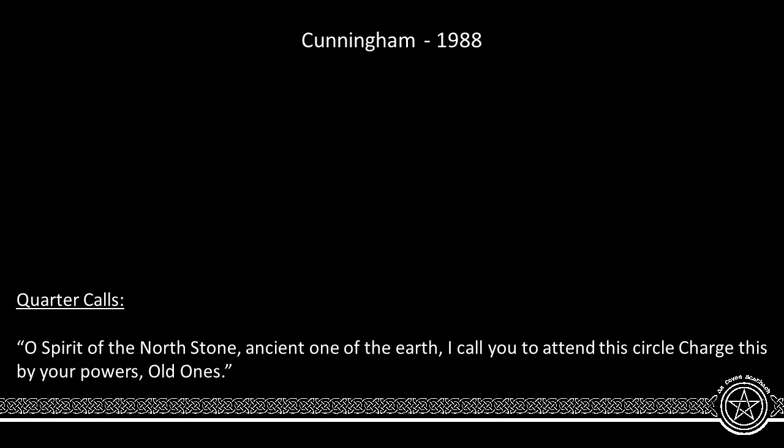Cunningham, 1988. O Spirit of the North, Stone, Ancient One of the Earth, I call you to attend this circle, charge this by your powers, Old One. One of the key differences is it starts in the north, not the east. It starts in the north. And there's a petition that they want the Old Ones to attend and to charge the circle with their power.